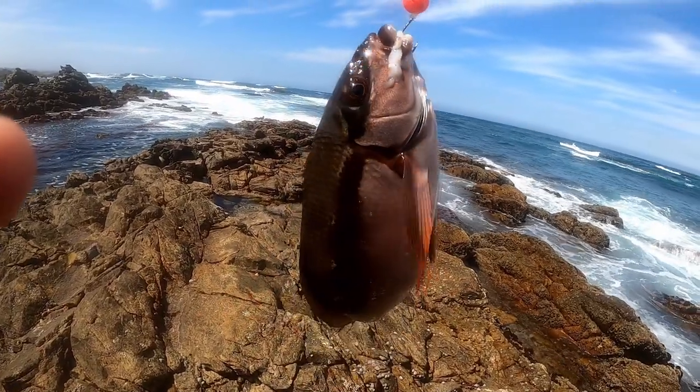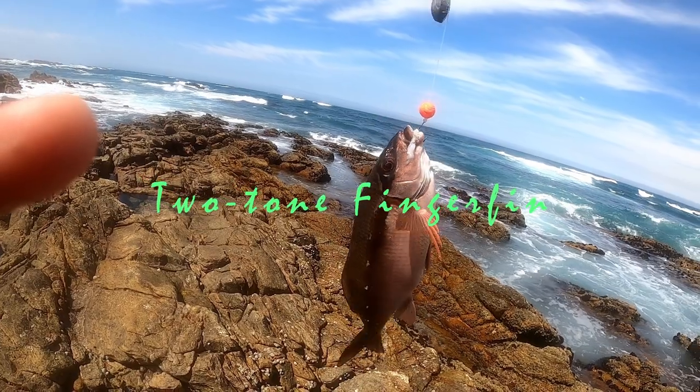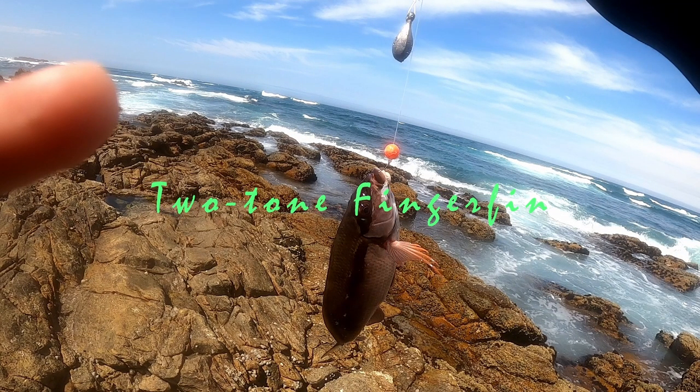Boys! Lovely. Looks like a butterfish. Oh, I'll have to ID this one. What a beautiful fish.